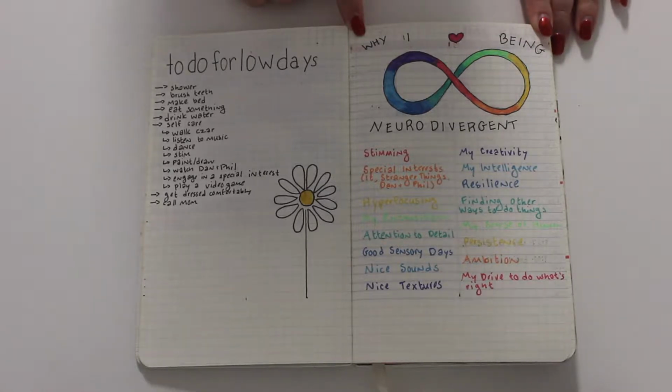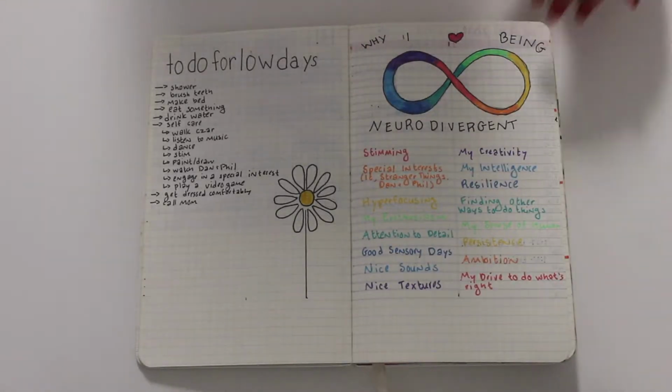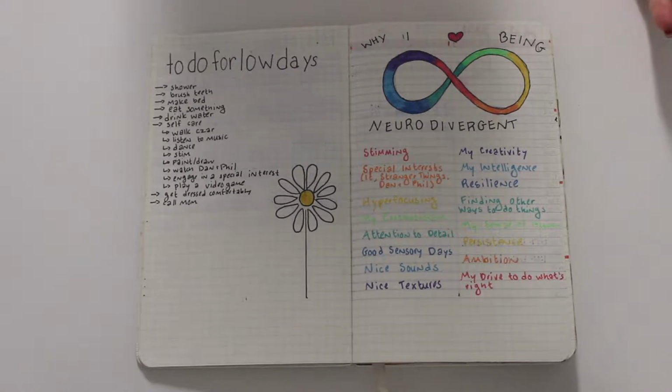And so this is my Why I Love Being Neurodivergent page. So I made this during Autism Acceptance Month of 2018, which is April. And it's just a list of reasons why I love my neurodivergent brain. And it really helps me when I get like stuck being like, oh, I wish I was normal, you know what I mean?